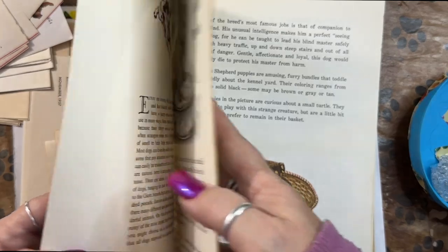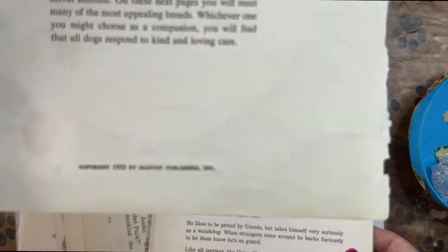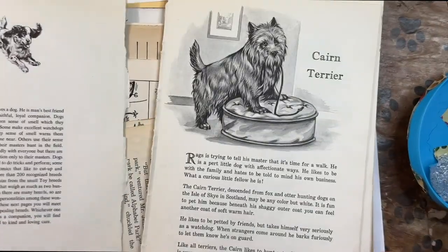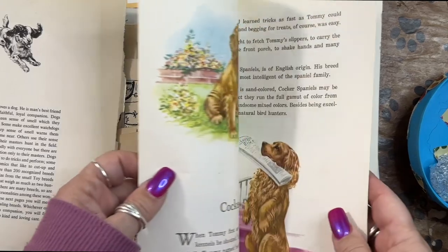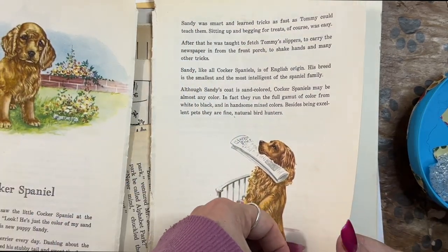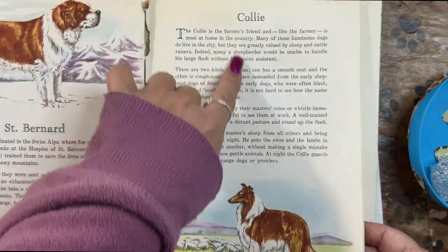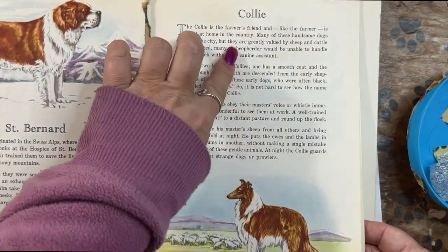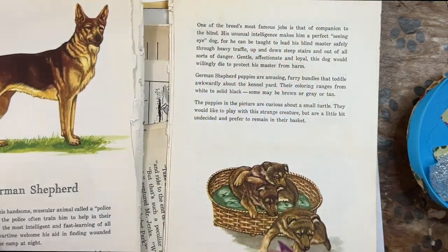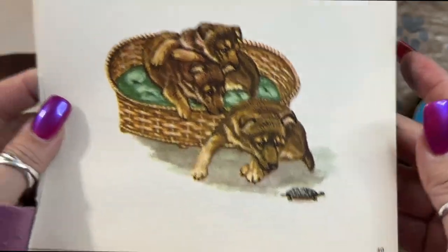Wow, this is a beautiful book. 1950 from Maxton Publishers. Holy smokes. Oh, even some colored ones. Wow. These are all going to have to be tip-ins because I won't have the heart to cut them apart. And I'd always keep the information about each breed, so I can't be chopping into this. They'll just be tip-ins. Oh, look, they're chasing a turtle.